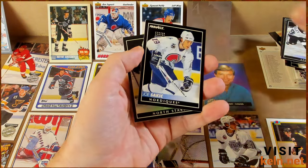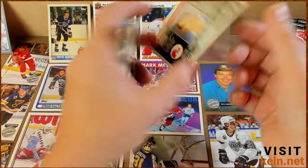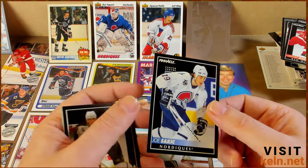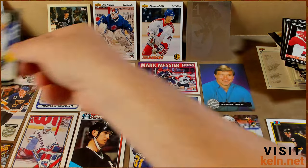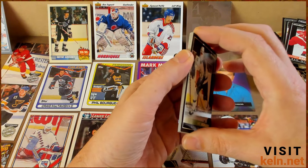Yeah, see, these are tough cards to hold on to long term. Joe Sakic. Yeah, I'm going to try to clean that one up a little bit. There's a little bit of that same remnant that I was talking about on the last one. Not as bad with the Joe Sakic card. That's nice. All right, we're going to have to start stacking off there. Another Madonna. Oh, no, not another Madonna.